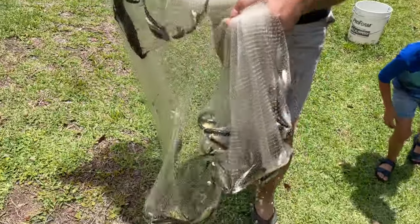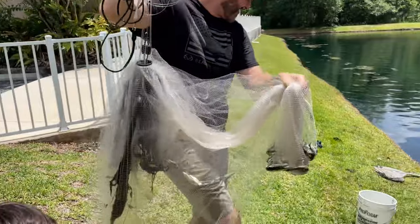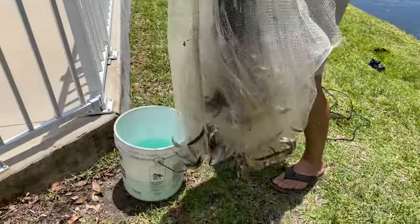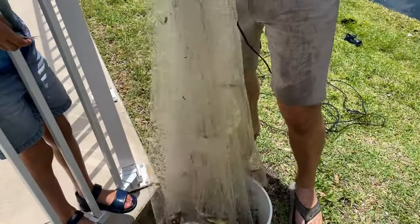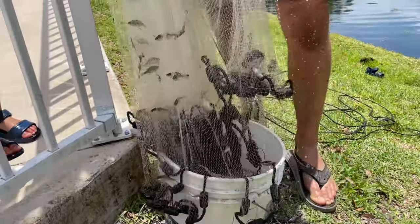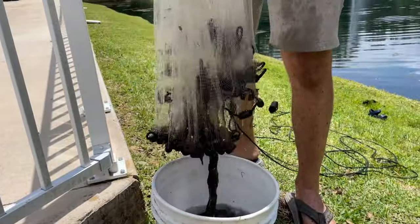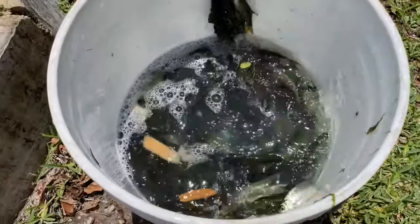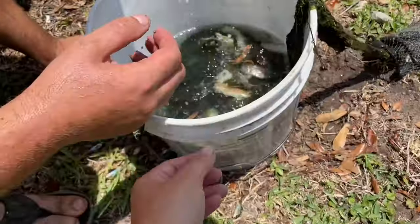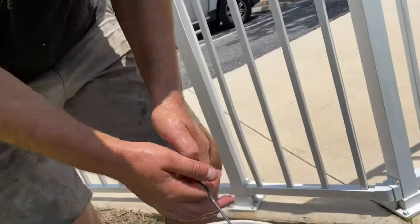Look at the shiners. Check it out. Look at them all. He's floating down. Got it. I got a bucket. Talk about bait for days. All right, in the bigger bucket. Small bucket to bigger bucket.